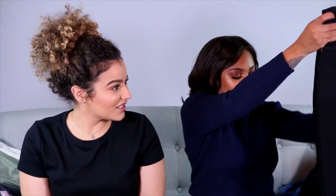So this is an awesome find, and then they come kind of tapered towards the bottom, not skinny jeans, but like a straight narrow type of leg. So it's good with sock boots or even Vans, stuff like that. So cute.